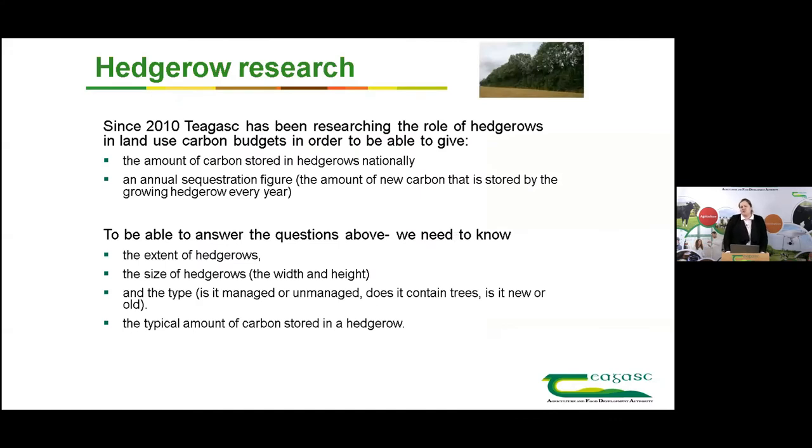But yeah, as Siobhán says, hedgerow research is not new, certainly in Teagasc. I must point out, of course, that most of the research to date, a lot of that has been done by our colleagues actually in Ashtown in terms of the work that's been done in relation to the land use budgets. Of course, there's a lot of work in biodiversity in other areas, but primarily the work in relation to carbon has been done by our colleagues in Ashtown. And to be able to include hedgerows in our budgets, we need to know the amount of carbon stored in hedgerows nationally, and also to be able to provide an annual sequestration figure.